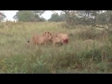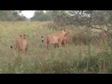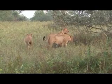Maybe take it into the deeper cover. Maybe it's to get it away from the eyes of eagles and vultures. But the way she's looking back at the baboon, I think she just wants to move it away from this area where the baboons are.